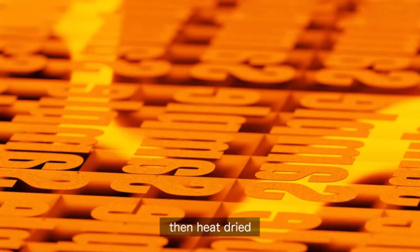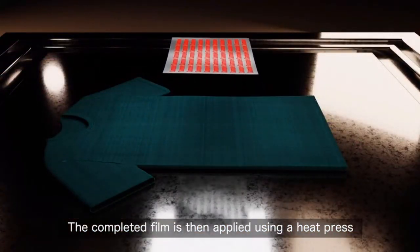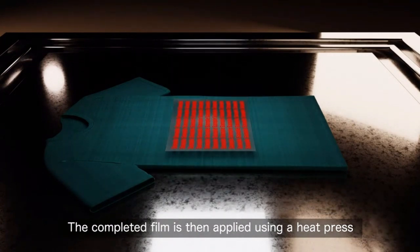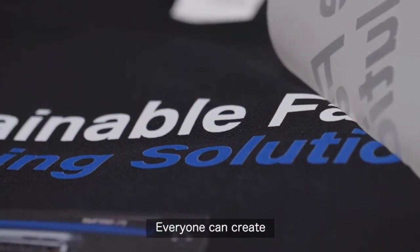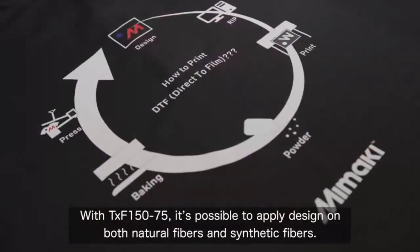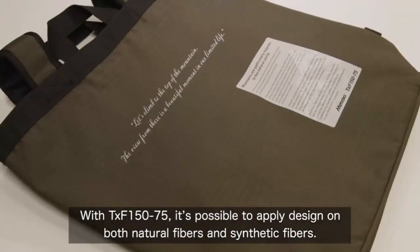Yes, it is. It's beautiful. A layer of transferable ink is formed on the film. The completed film is then applied using a heat press, which in this video, the heat press is massive, if that's to scale. And the print placement is horrible. Yeah, terrible. Everyone can create. It's possible to apply design on natural fibers and synthetic fibers, which of course we knew as well. And another advantage to DTF.